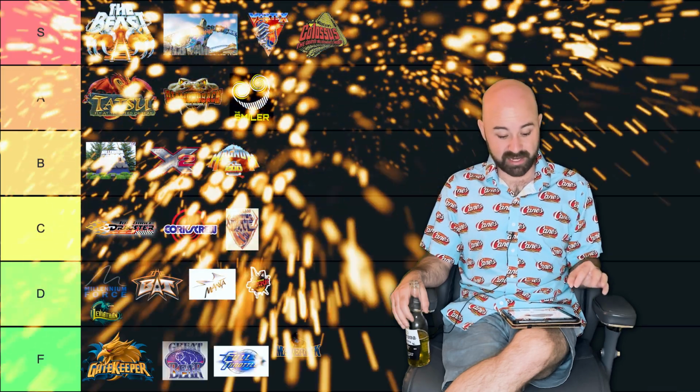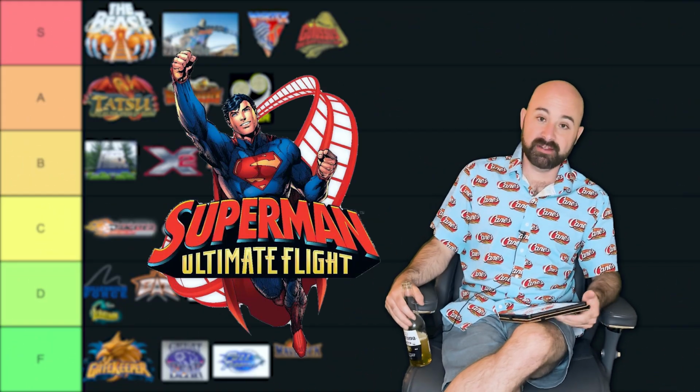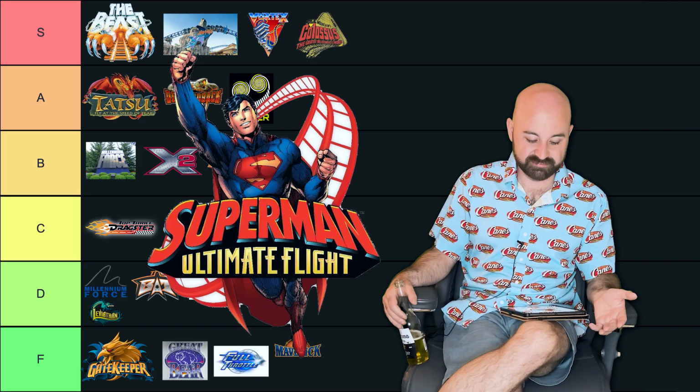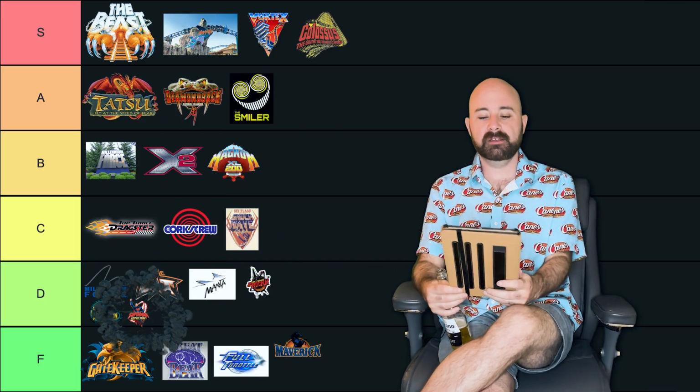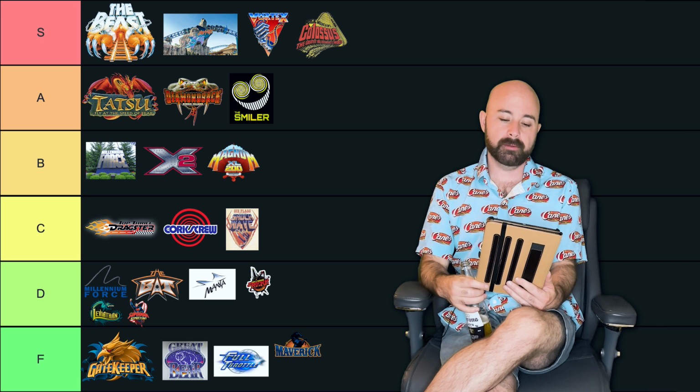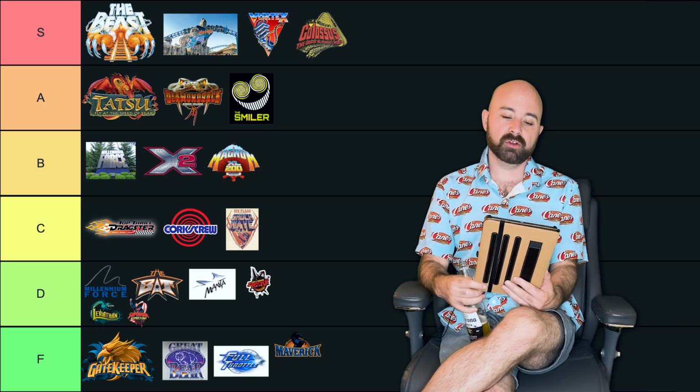Of course I'm gonna ride this. This is S tier. I dig this a lot. Superman, Ultimate Flight. That's a picture of Superman, and that's a roller coaster behind him. This is D tier. Not because it's necessarily a bad logo, but it just feels lazy. It feels like they just took a picture of Superman and put a generic roller coaster picture behind him. I don't know, this one's pissing me off.